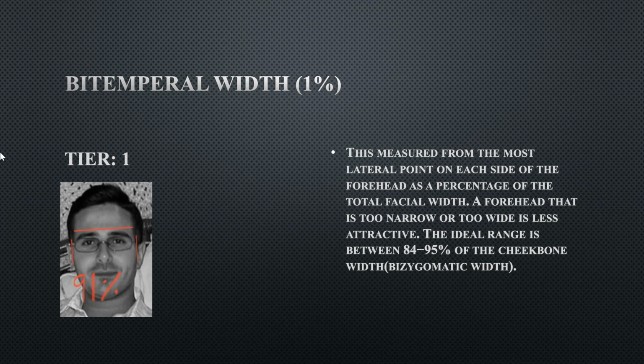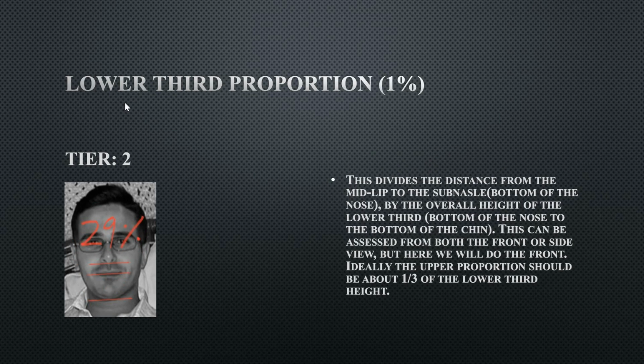His bitemporal width, so how much forehead exposure does he have relative to his cheekbones, is at 91%. 91% is ideal. It's at the higher end, but it's still ideal. All right, so his lower third proportions is 29%, and this is close to the ideal range.